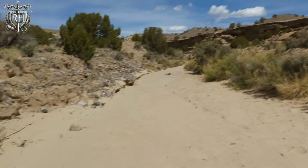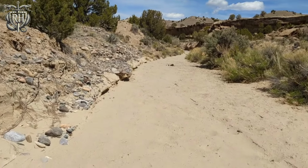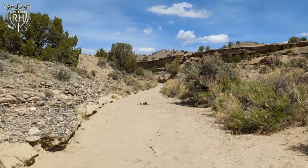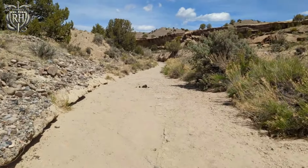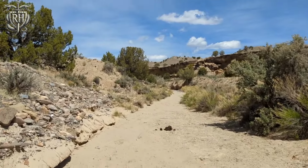And there's a cliff area. Now the Native Americans in this area are known for cliff dwellings. It's not a high cliff, but it'd be enough to protect you from the water. And then a place to give you water when you need it. So let's hike it out.